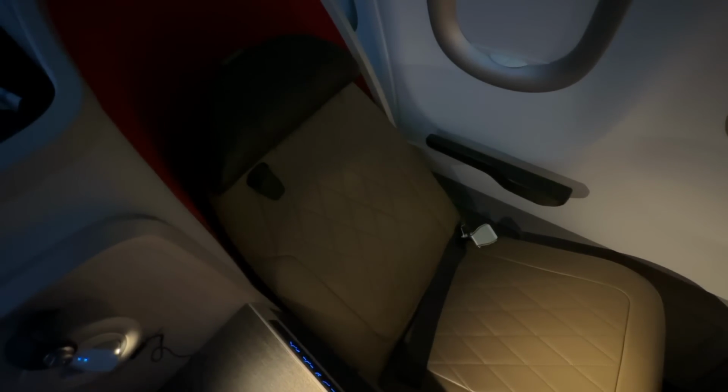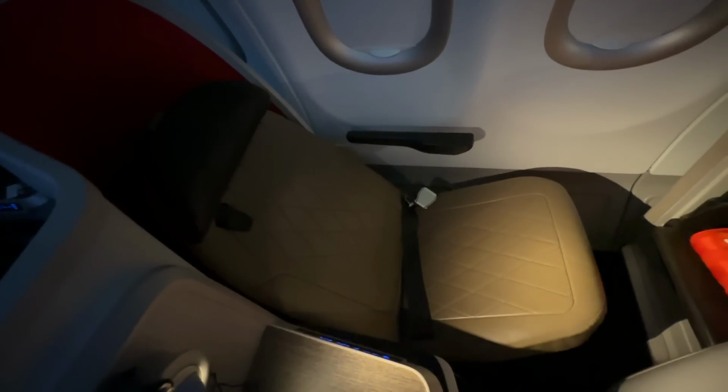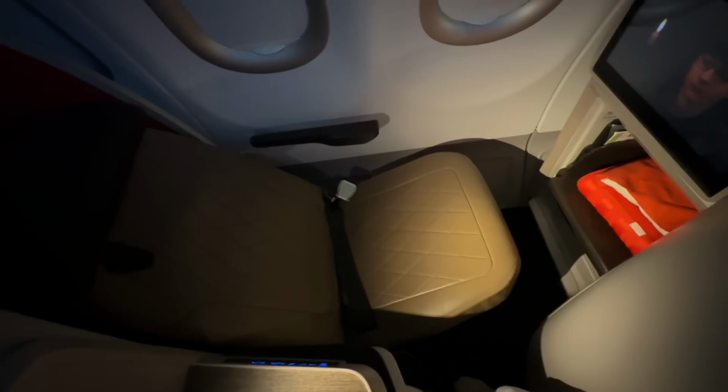It's got a few preset modes. Here you can see this is the relax mode, not fully lie flat. It just kind of tilts you back into a nice little bucket seat. Very comfortable, I will say.